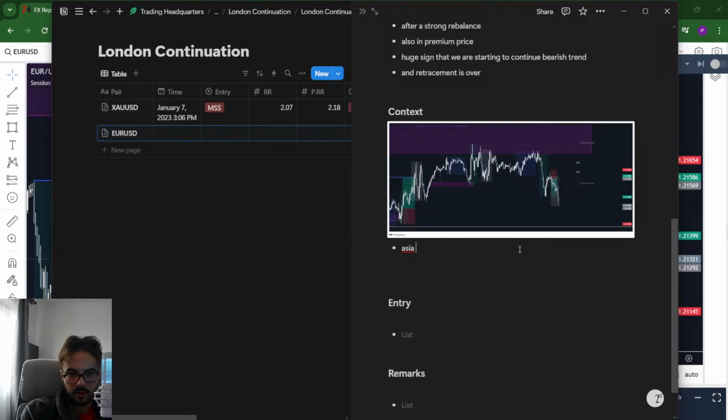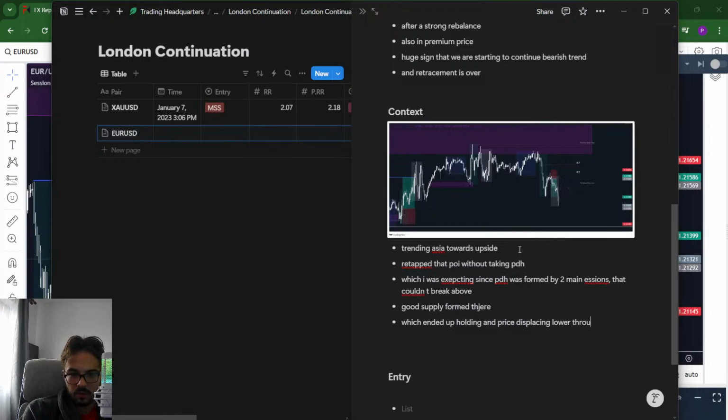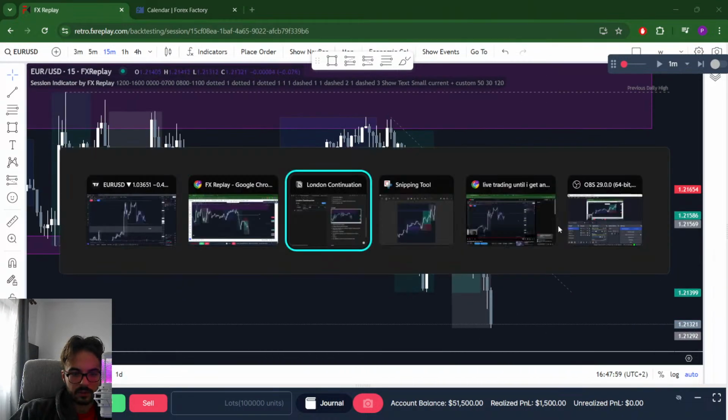So Asia, trending Asia towards the upside. We tapped that PY without taking previous daily high, which I was expecting, since previous daily high was formed by two main sessions that couldn't break above. Good supply from there, ended up holding and price displacing lower throughout London initiation. We looked for a retrace into equilibrium and continuation lower. The thing is, we didn't even take Asian highs, but I wasn't really expecting to take Asian highs since we did have that huge supply zone here.